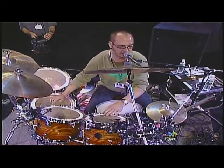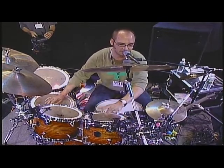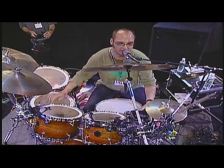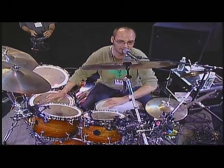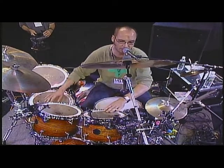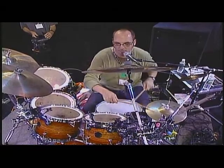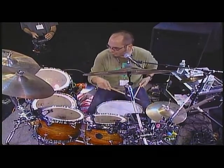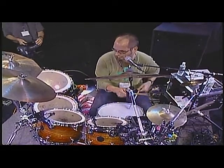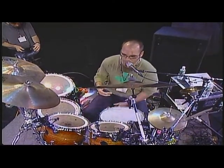Okay, and then you look down and you go, as I'm doing at this moment, my snare's off. You got to somehow get it on. Agility. And then you got to get your sticks. 3, 4. And then you're in the song. And that's really, really fun.